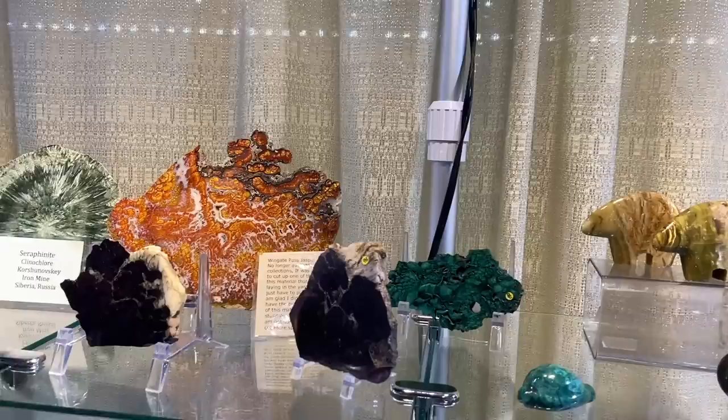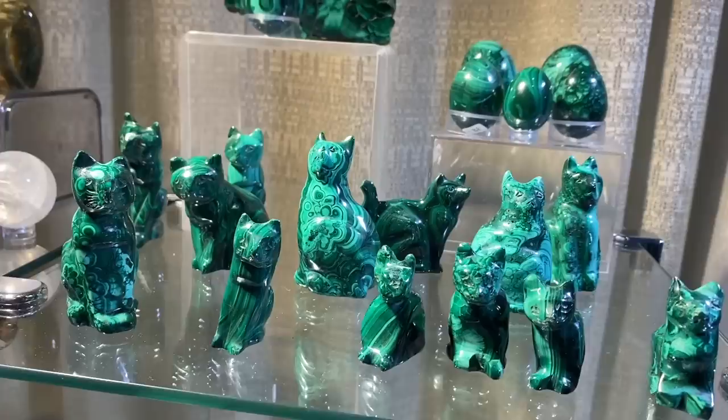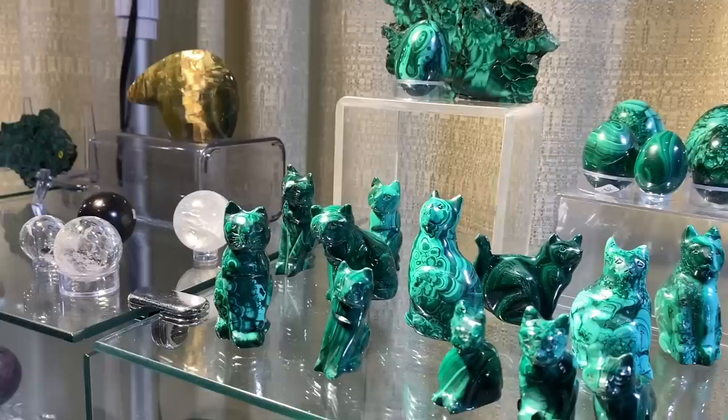Here's some of the rocks. Some of the cats. Wonder, are these cut in the Congo? Yeah, she took pictures. You cannot have enough malachite cats. You guys hear me joke a lot about soapstone cats and stuff, but I think they look great. The more you have on a table, the better they look together.